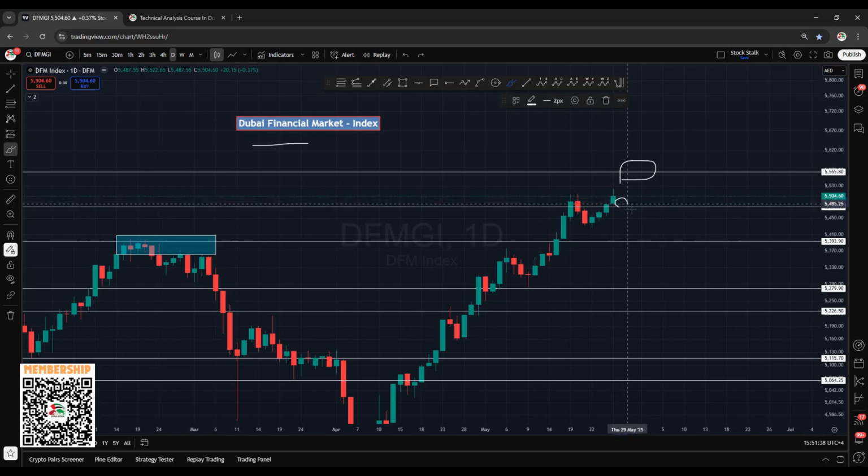Next resistance is right here at 5,565 points that I have been mentioning. If at all market continues going sideways, this zone should act as a support. This is the next area of target or resistance, that is 5,565 points. However, if at all market is not able to break past this resistance, then there are chances we may visit the base at 5,393 points. This is a strong support.